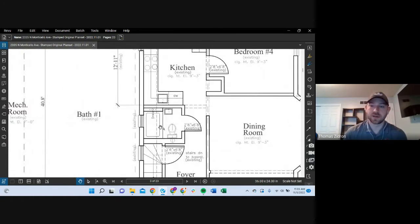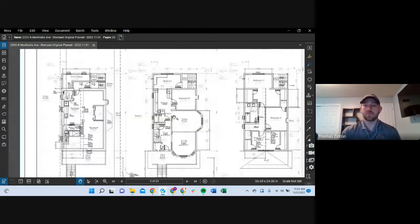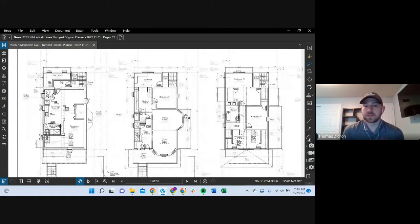So we're going to take that tub out and reinvent this bathroom to be a half bath with a lot more storage for them. Otherwise, the rest of it's cosmetic, obviously adding light fixtures, redoing paint, flooring throughout, new hardwood, new fixtures.